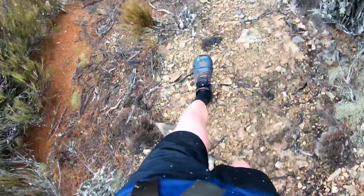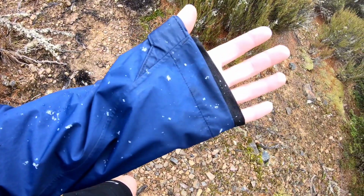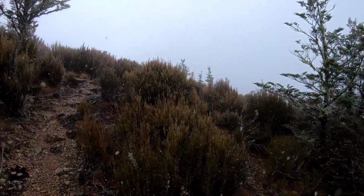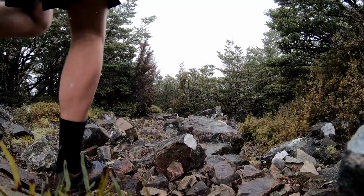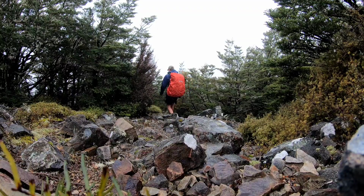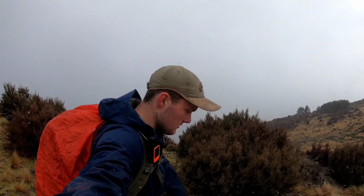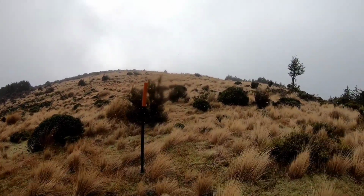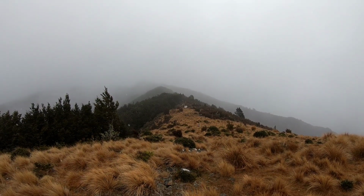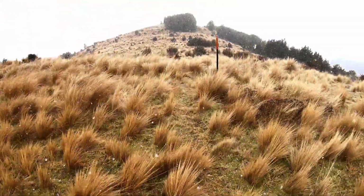Cool. It's actually snowing a fair bit now. This is awesome. The snow is sticking around a little bit. So cool though, loving this.